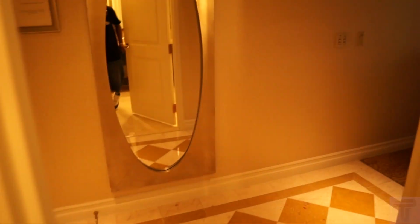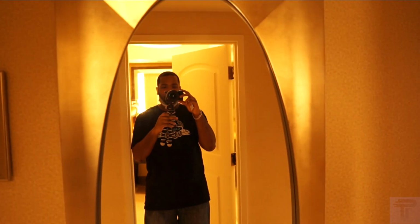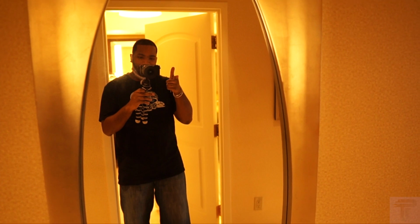Now let's head to the main part. But before we head to the main part of the room, you do have a full body mirror directly across from the bathroom, so you can check yourself out before you hit the strip.